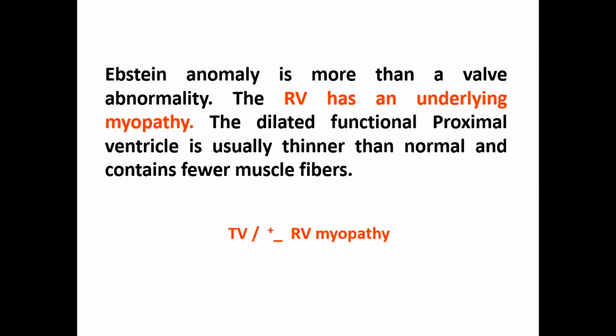So I want you to think of Ebstein anomaly not only as a valve abnormality, it's also an underlying RV myopathy. The dilated functional ventricle is thinner and has fewer myocytes, and this has been proven quite effectively by the MRI studies as well. So RV myopathy is part of this pathology.